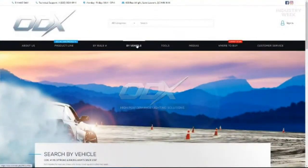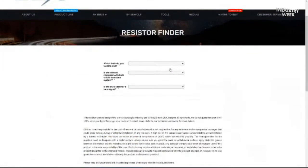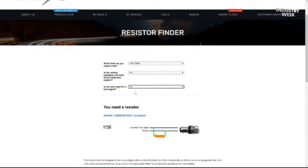So here we can see you go into the tools, go to the resistor finder. Then depending on what your application is, what bulb your vehicle is equipped with, you just choose your bulb. Then you choose yes or no if your vehicle is equipped with a warning system. Warning system is the error message on the dashboard, depending on the car. And then you just choose if it's for a turn signal, meaning if it's flashing or not. And then we'll tell you exactly the resistor that's needed for your application.